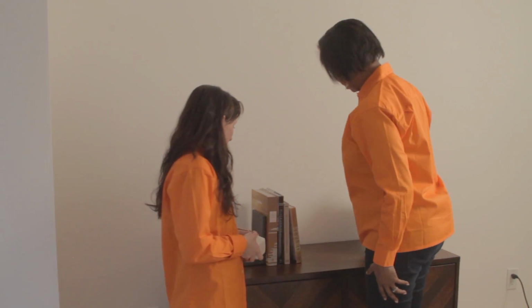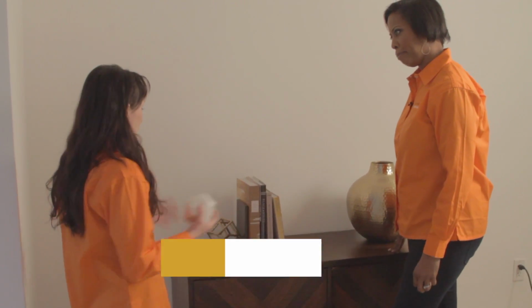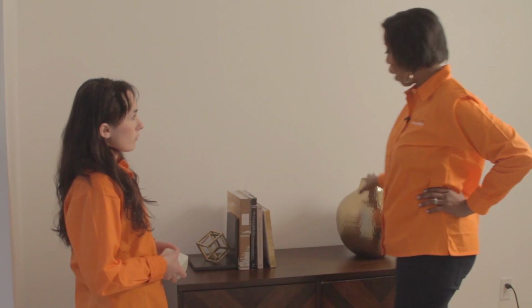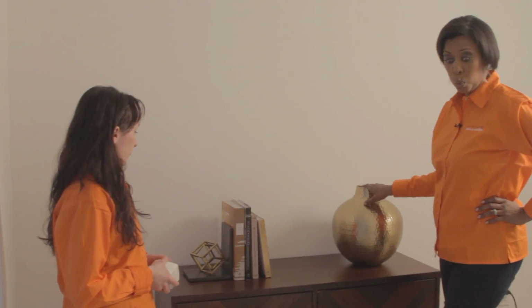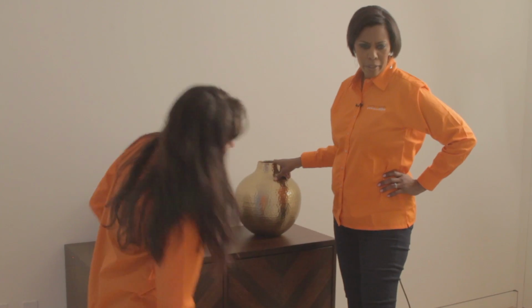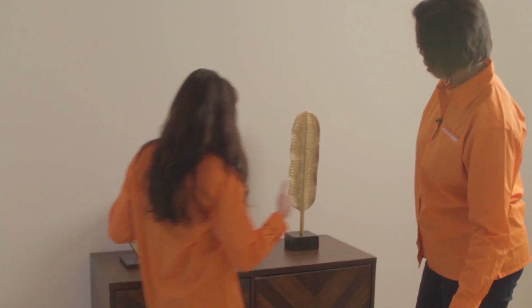Hey Ash. So what's the plan for this console? We're trying to make it work with the piece above, which is actually a mirror here. And then we're going to do a gold piece above the bed, which is why you chose all this gold, right? Looks really good. I don't know, this just looks really heavy to me. I was thinking maybe the feather would work. Let's try the feather, with some pieces around it to open it up a little bit more.